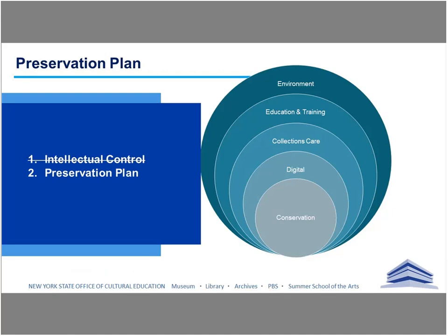So now we've got intellectual control. So now we can really focus on the preservation plan. And just remember that your institution's preservation plan may look different. This is the preservation plan I have come up with for my institution, taking into consideration what the environments are, who my staff are, and what kind of abilities we have within, what kind of collections we have. So just remember that this may not look exactly the same, but this is my example, and yours may vary slightly, and that's okay. And just remember, it's going to grow and change as your institution grows and changes also.